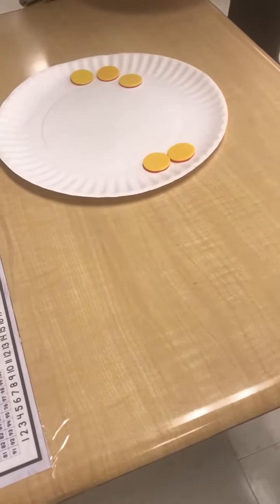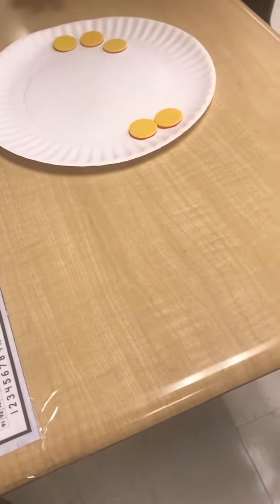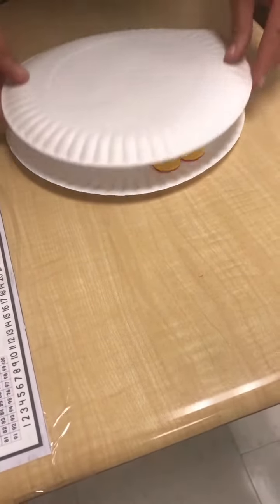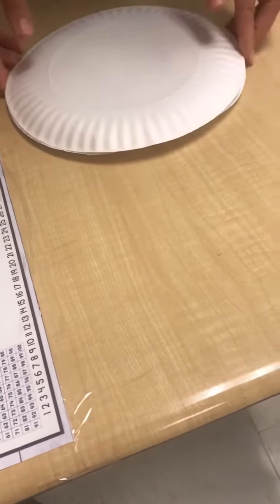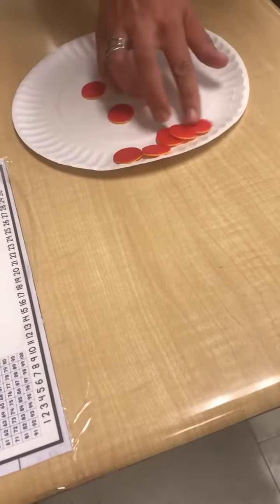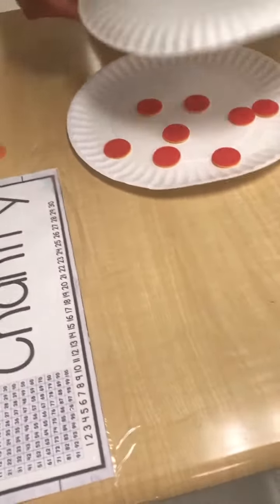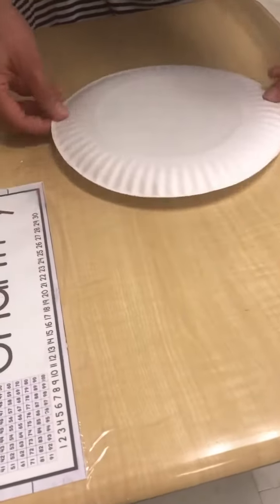How many do you see? Children told me about how many they saw there. We compared strategies. We did a number talk, but we noticed that there was a different amount. How many do you see now? We continued to count and compare.